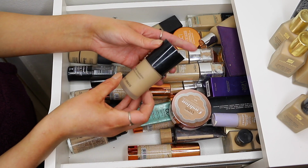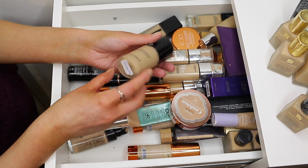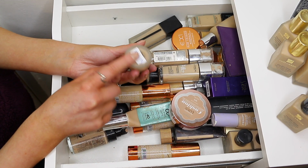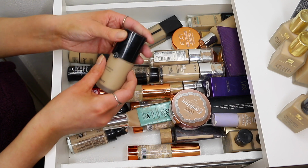Then I have my Luminous Silk Foundation by Giorgio Armani. I absolutely love this. This has such nice coverage, and it just looks so nice on the skin. The shade that I have, I believe, is 3.5, but again, I do put these stickers on the bottom to see when I've opened them. So this one is August. This one's still good, but I don't think I've got too much left in there, so I'm going to keep this anyway.